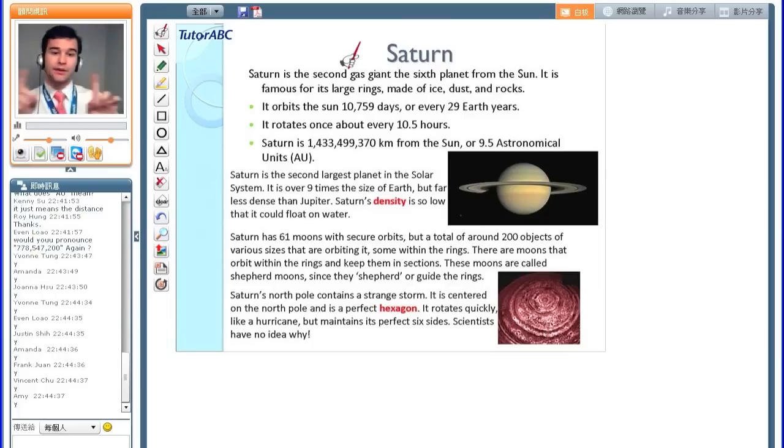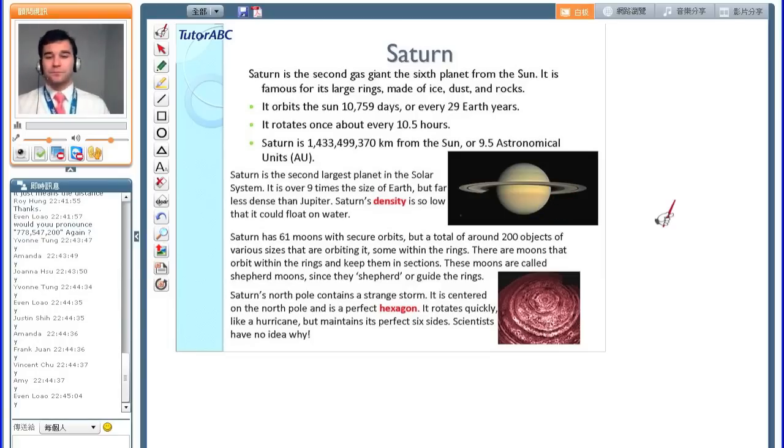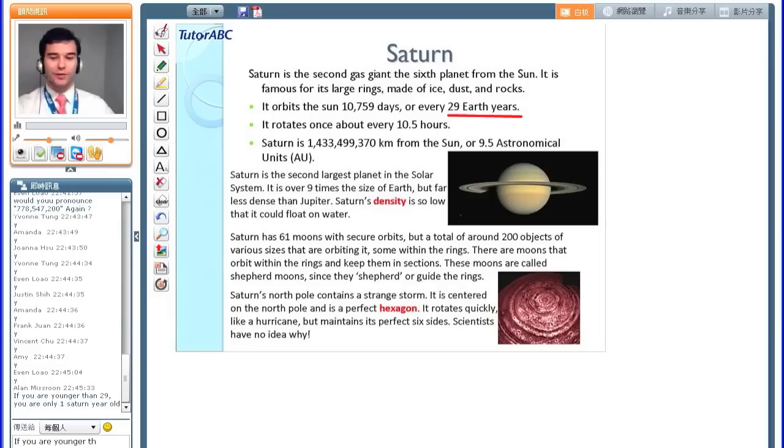Saturn is the second gas giant, the 6th planet from the Sun. It's famous for its rings, made of ice, dust, and rocks. Everyone know what these rings are here? Around Saturn? Very good. It orbits the Sun once every 10,759 days, or 29 years. We said that Jupiter was 12 years. Saturn is 29 years. So if you are younger than 29, you are only 1 Saturn year old.